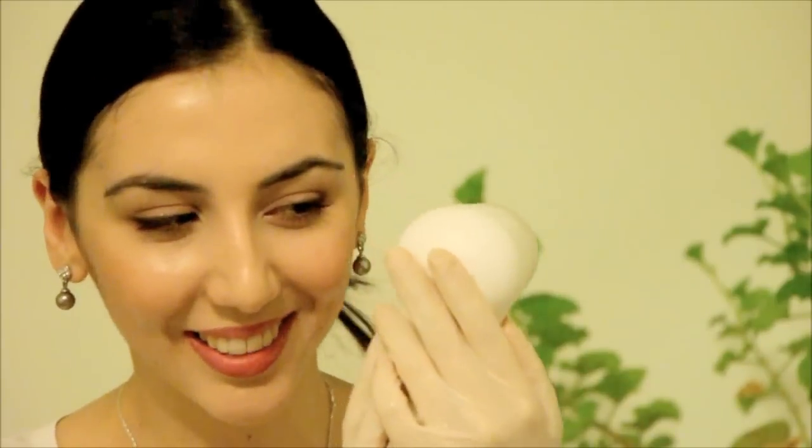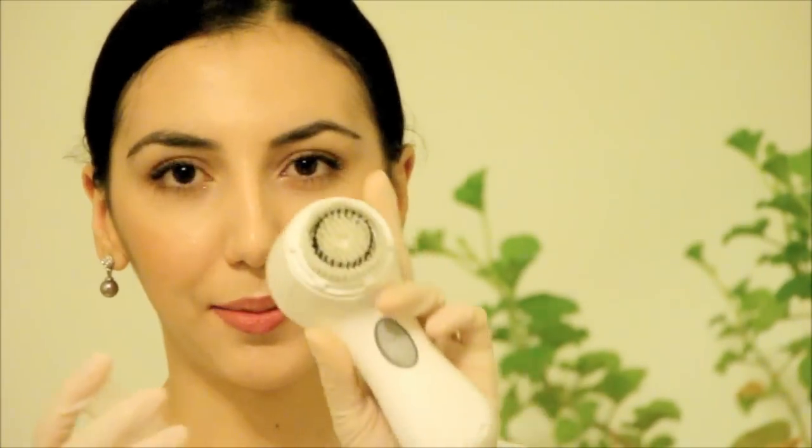procedure implies this electronic device. It's a perfect device for cleansing the skin. It has a brush and it's massaging the skin, cleansing, relaxing. It also affects the muscles of your skin and the blood circulation. So it's just a great device, but this device is only accessible in our VIP section.